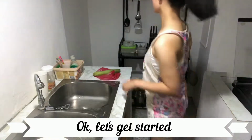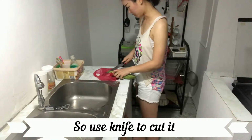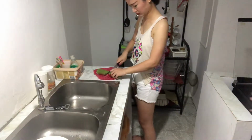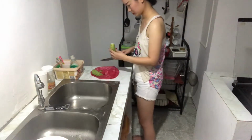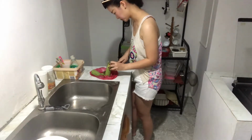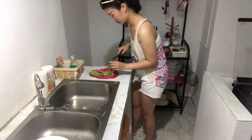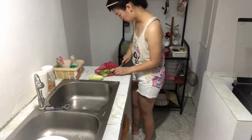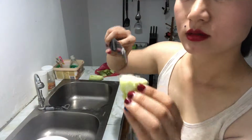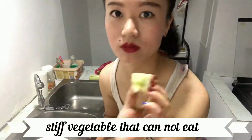Okay, let's get started. I didn't find a peeler, so I use a knife to cut it. It's really old and super stiff. I don't know why they sell this bad vegetable like this. In China, we don't sell this kind of stiff vegetable that can't be eaten.